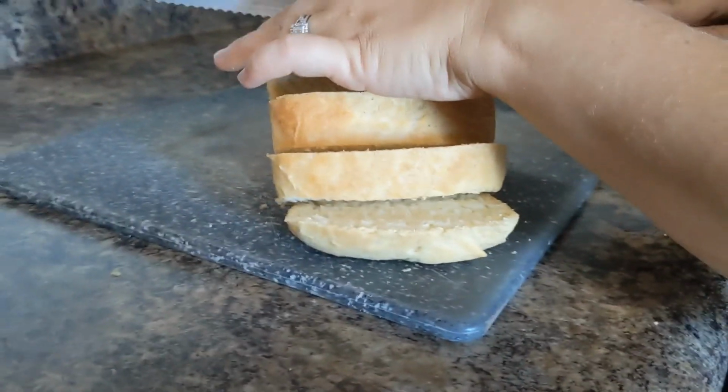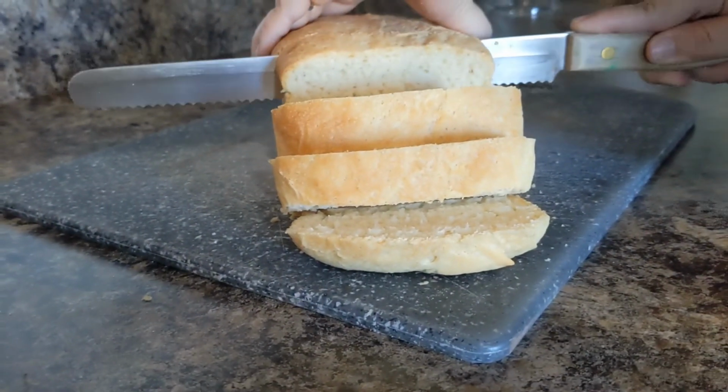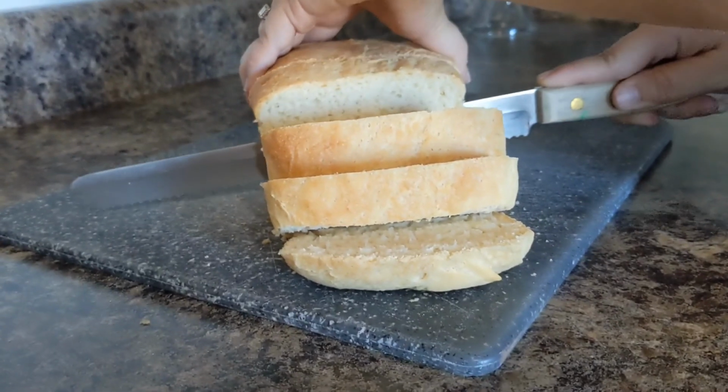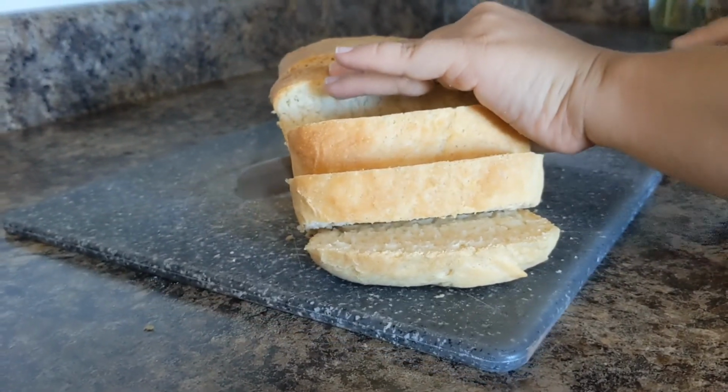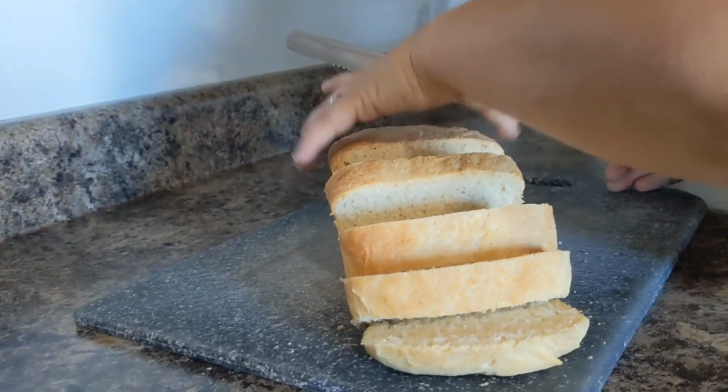Back to cutting the bread. It smells so good. I think you're probably supposed to wait for it to cool off before we cut it, but I love warm bread. I know. Ooh, it's steaming. Ooh.